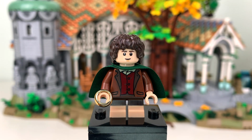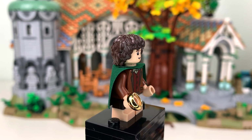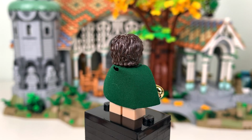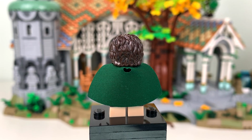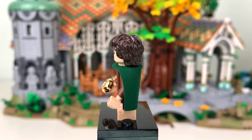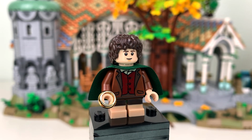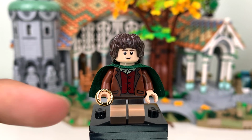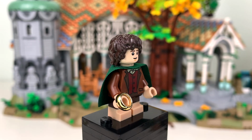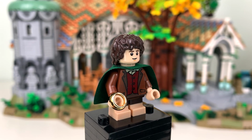Here is the ring bearer himself, Frodo Baggins. The minifigure does look similar to the one that we got in 2012, but of course it's updated to today's modern standards. I love the short dark green cape, and that is the same exact hair mold from 2012, although I'm sure it has a new part number, because, again, the mold must have been out of production for many years. We do have the same ring, though, and that did come in many other sets. I'm kind of glad that those two pieces weren't updated, because it does really give that kind of classic LEGO Lord of the Rings feeling.